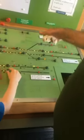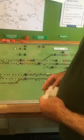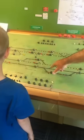That way. Turn it hard. Go on. Oh, well done. Well done. The route will die out in front of it. There's no train there because the train's gone.